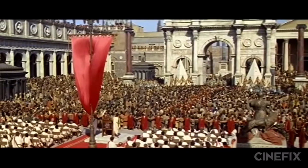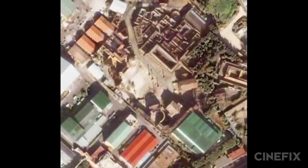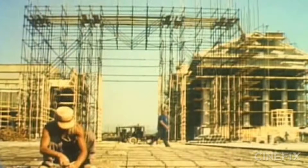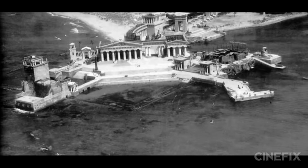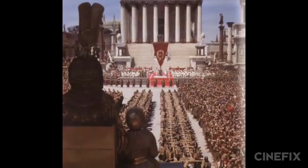Allegedly twice the size of the original Forum and even more expensive, they eventually built the damn thing twice. Once in London and then again in Rome after the first one got ruined and Elizabeth Taylor got sick from the cold. Unfortunately, Rome was just as cold as London, and the whole production nearly bankrupted 20th Century Fox, but at least we got this awesome set out of it.